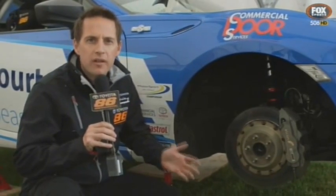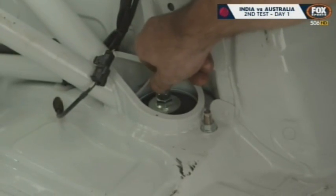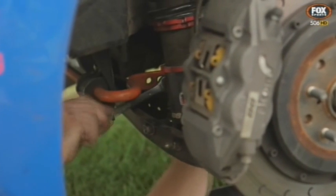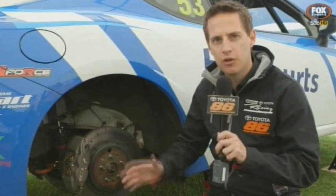While the teams are limited with what they can do, one of the things that can be adjusted is the suspension, with 12 points of adjustment from hard to soft. Generally in the wet, the teams will go soft. Next up, sway bars front and rear. 2 points of adjustment in the front, 3 points of adjustment in the rear, from hard to soft. Again, the teams will be looking to go soft.